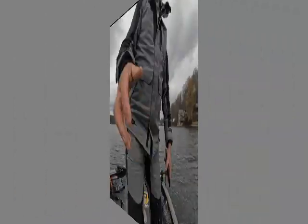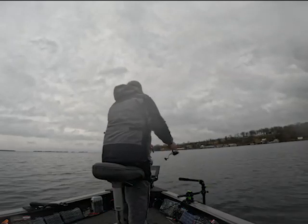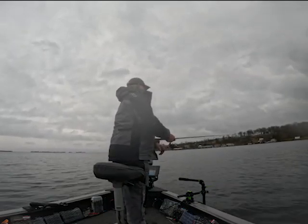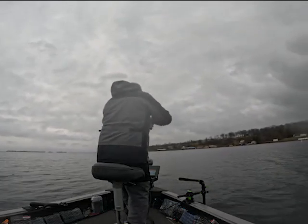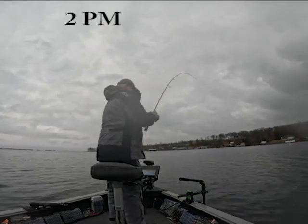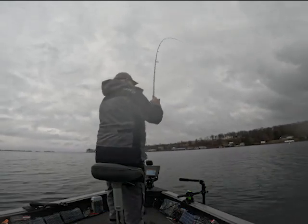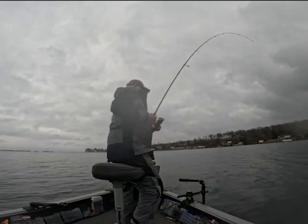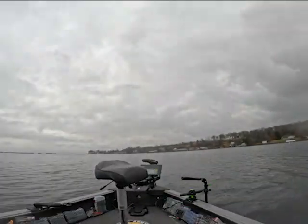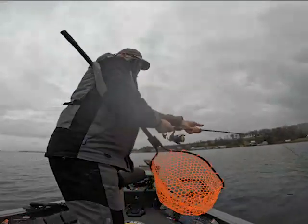Alrighty, let's see what happens. My camera lens looks like it's getting a little foggy, so I don't know what kind of footage I'm going to end up with. Get him in, we're hooked up. That first fish of the 2024 season. Not a big one, but it's our first one. That's fun. First fish of the new year is always fun.